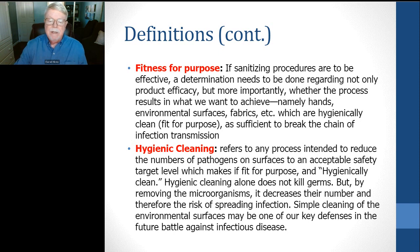Hygienic cleaning alone does not kill germs, but by removing the microorganisms, it decreases their number and therefore the risk of spreading infection. Simple cleaning of the environmental surfaces may be one of our key defenses in the future battle against infectious disease. With the number of antibiotics being developed being near zero, we're running out of antibiotics, and we're getting these multi-drug resistant organisms proliferating throughout our society. And when we get to that point and we don't have an antibiotic, then hygienic cleaning may be the only thing that saves mankind.